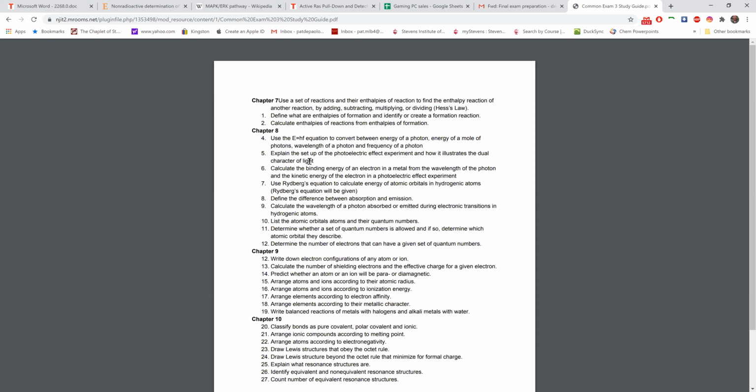The photoelectric effect. Remember we talked about how that whole thing works, where a beam of light comes through and excites electrons off of a metal surface and gives them a certain kinetic energy. Your job, in a multiple choice question or an open-ended question, is to go through that entire process using the energy of the incident photon or photons. Well, it's really one photon to one electron.